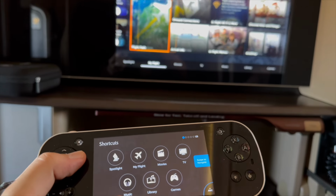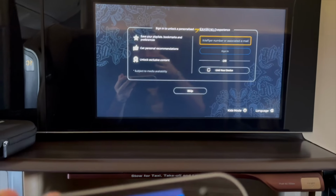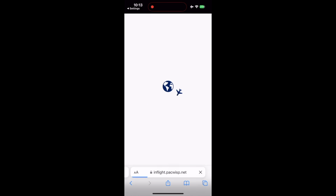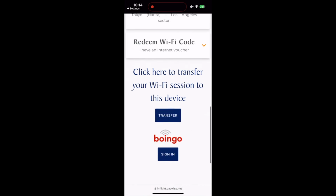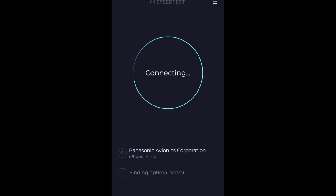A touchscreen wouldn't make sense, it's way too far forward. And you can also log into your Singapore Airlines KrisFlyer account to synchronize the movies that you watched. Also, I have to mention that there is complimentary in-flight Wi-Fi also on this route.